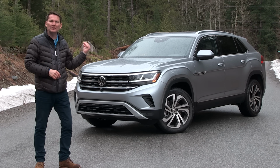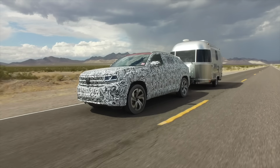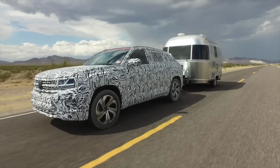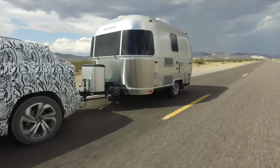I had a chance to drive this vehicle in the summertime in Death Valley, California, when it was all camoed up, towing a trailer where Volkswagen was doing some hot weather testing. Now we get the wraps off the Atlas Cross Sport. Basically, they're a two-row, five-passenger version of the highly successful Atlas.